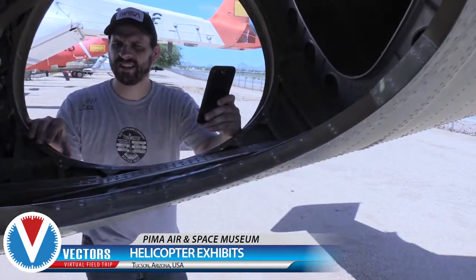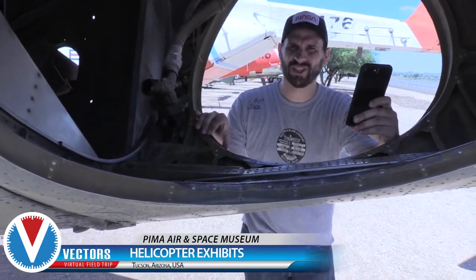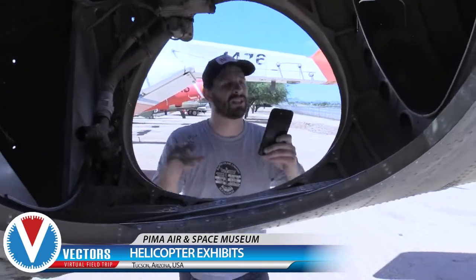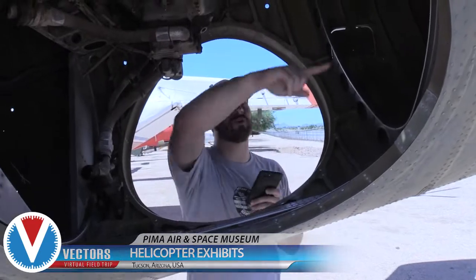Camera did not like being in the metal box. Oh, sorry. Yeah, it's aluminum. I mean, it's still not the camera; it's the signal that gets affected. So interesting. And you can see this is all aluminum and it's painted green. This is an anti-corrosion primer.